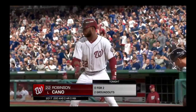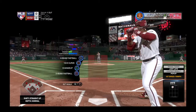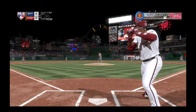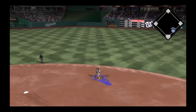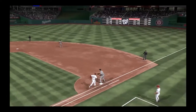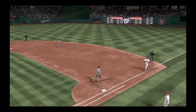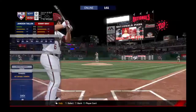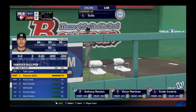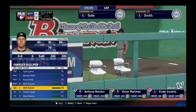Here comes the second baseman, Robinson Cano. He started out the evening 0 for 2 so far. Grounded back up the middle. Gordon is up with it. Throw to first, and Cano's a ground out victim. 2 gone. In now is Anthony Rendon. It's been an 0 for 2 effort for him to this point.